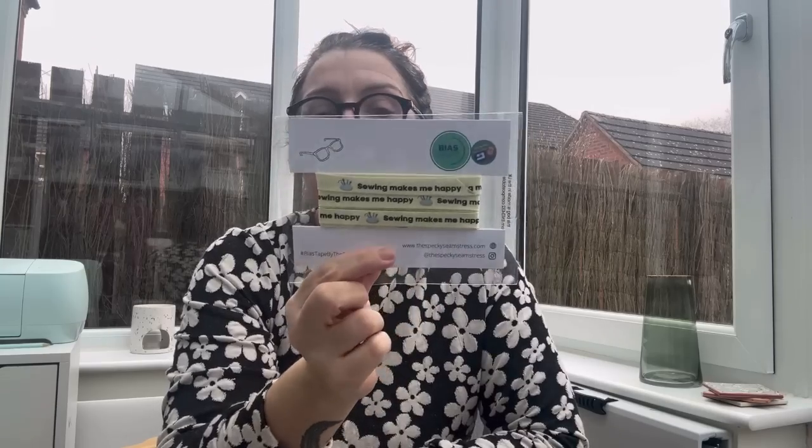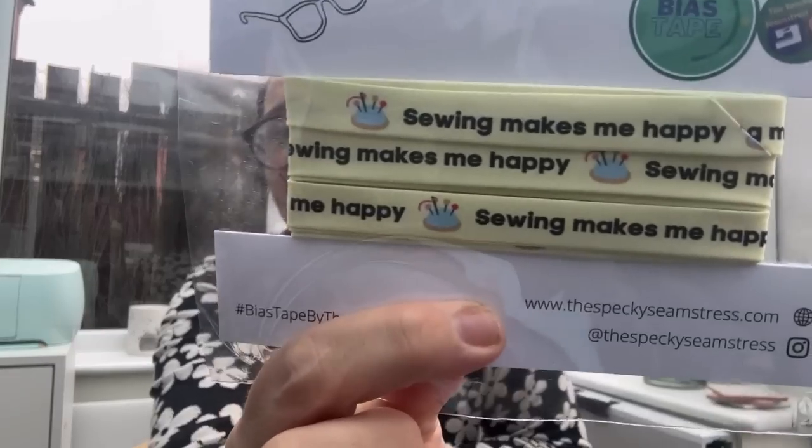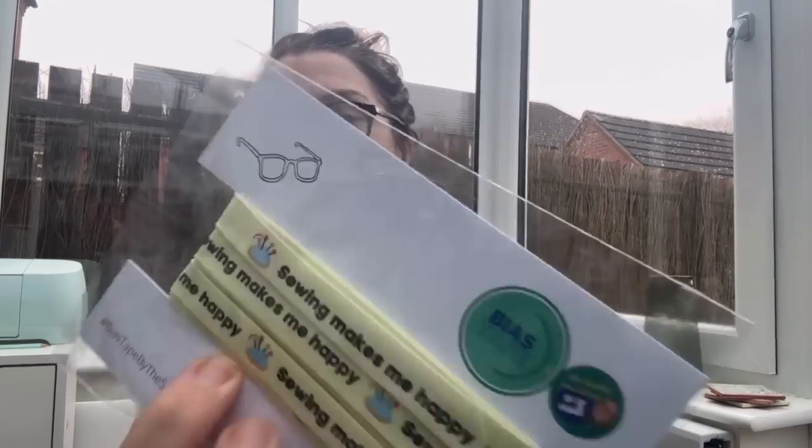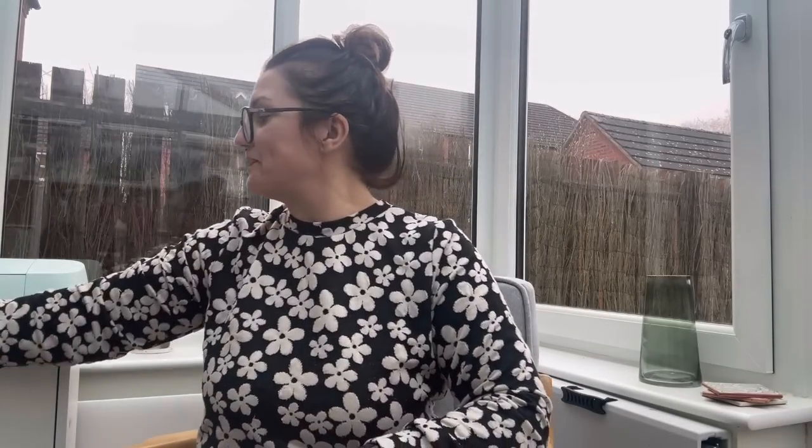How nice. Now, on the Seasons of Ease dress, it is a fold over neckline, so I think instead of folding it over, I'm going to use some bias tape on the inside, and I think this would be perfect for that, so that's why I've kept it out. But yeah, sewing makes me happy, with this cute little pin cushion. So that's going to go in my stash.